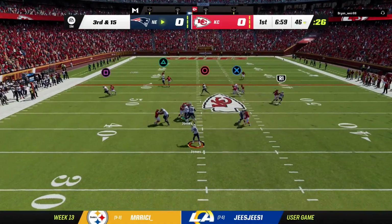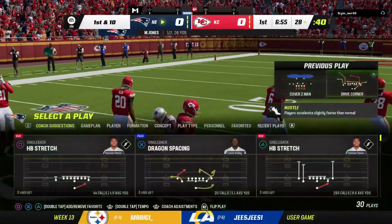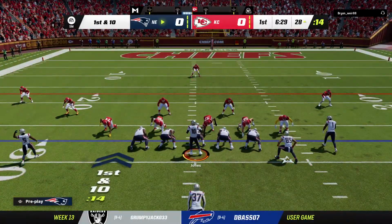Now Jones. This one complete to Mecole Hardman. And he'll go down, but not before getting this inside the 30. Boy, a nice play there as they wind up converting on 3rd and 15.